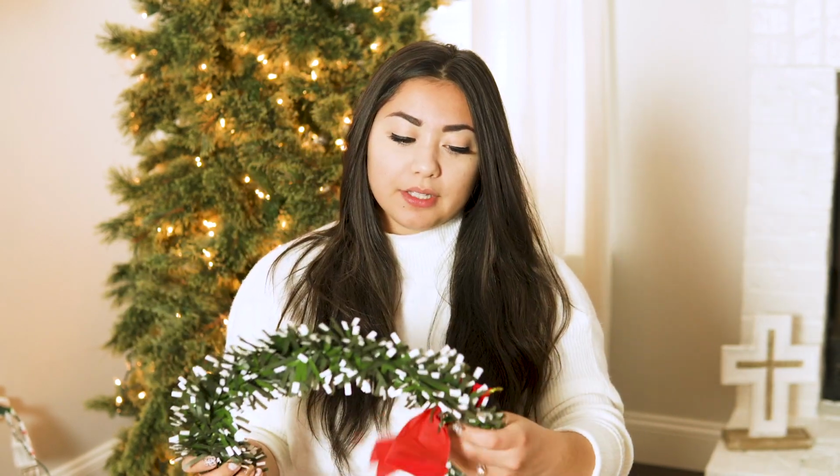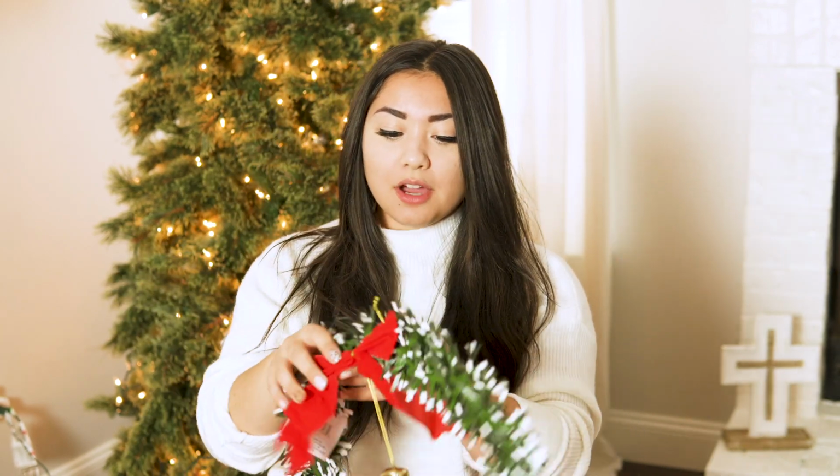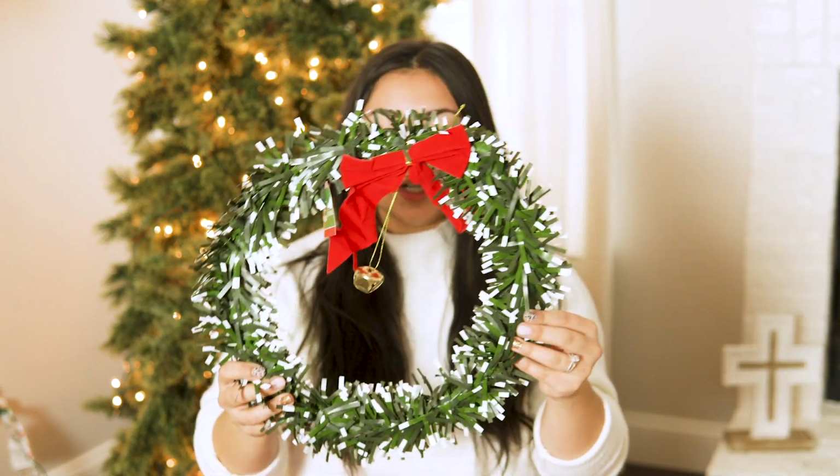Now I don't feel like I really like this. I don't know if I'm gonna use it. I thought maybe for the coffee bar or something, but this weird little wreath, okay, I really don't like this now that I have it in my hands. But yeah, bought that. This one's definitely cute for the coffee bar.